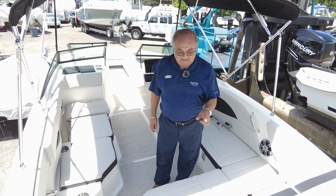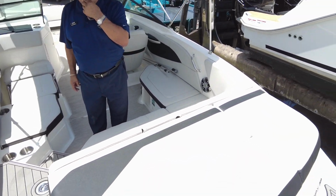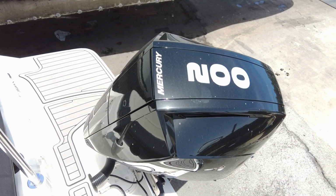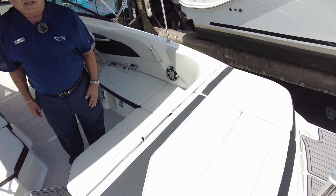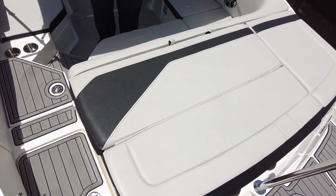Outboard engine. This particular model has the upgraded 200 horsepower. It's a V6 engine, late generation for Mercury. Very quiet, very fuel efficient, very easy to handle, a lot of torque, good for skiing and carrying a lot of people. Notice the boat has a big swing platform in the back.